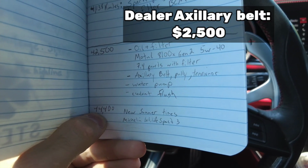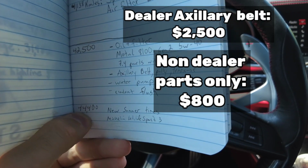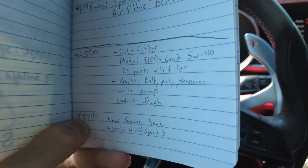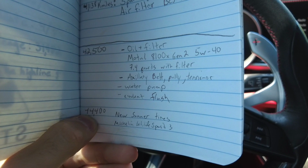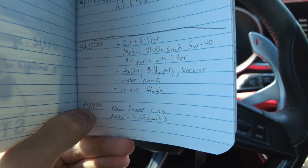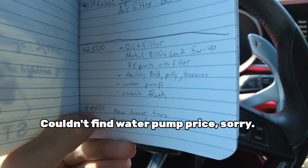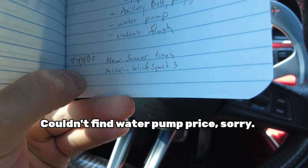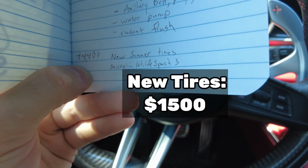At 36,000, they recommend doing the auxiliary belt and things like that. So I did it at 32.5. Also did the oil change. And then we did the auxiliary belt, pulley tensioner, since we were in there, water pump, and coolant flush. Then I had the new summer tires put on at 44.4.